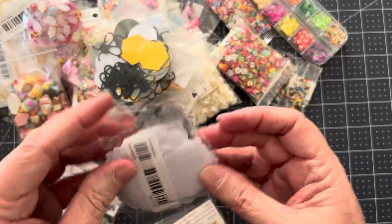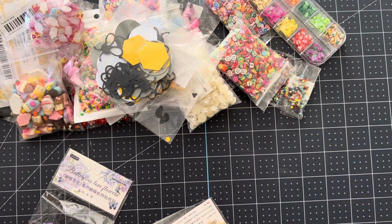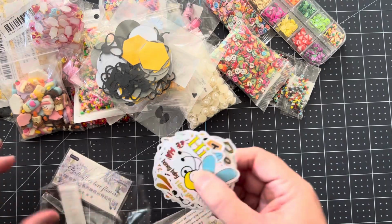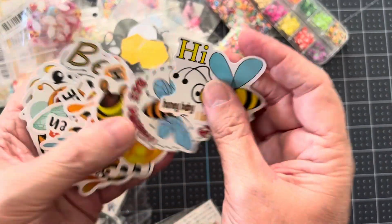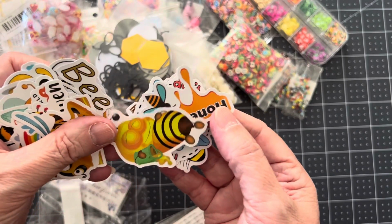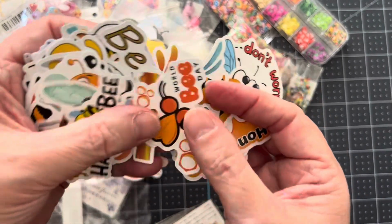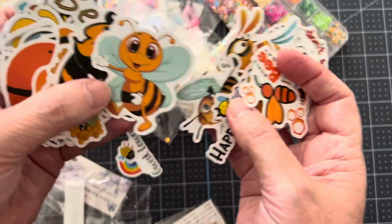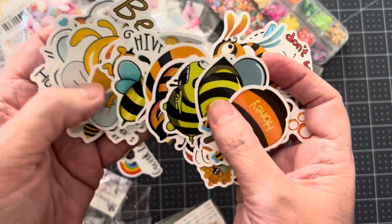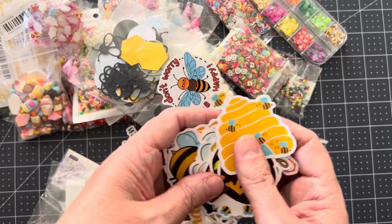Because this is a bunch of stickers. This bee theme. I'll take a few out and look at them. It'd be great to share with friend mail. Oh, that's so cute. Don't worry. Be happy. Little bee. Honeybee. Cute little stickers, guys. Look at those. Bunch of these. These would be great to share, like I said, with friend mail. Those are adorable. And you get a lot in that pack.